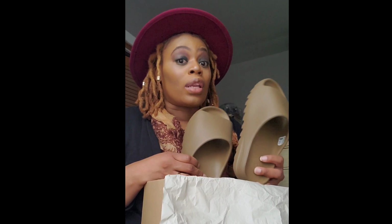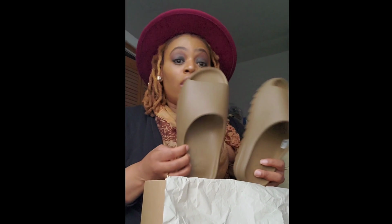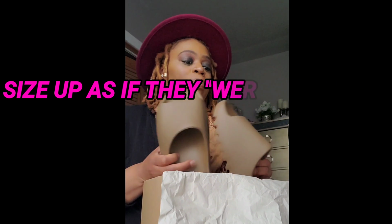Now, if you are like me, who likes a little room and wants that edge to show on the back, then I would say get them in the women's sizes. Now, what you are going to sacrifice though is the width.